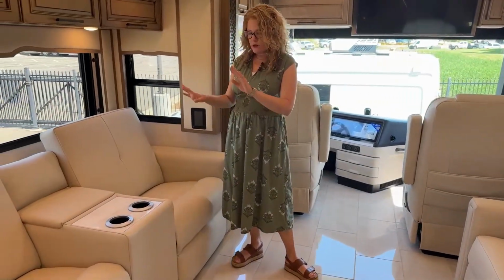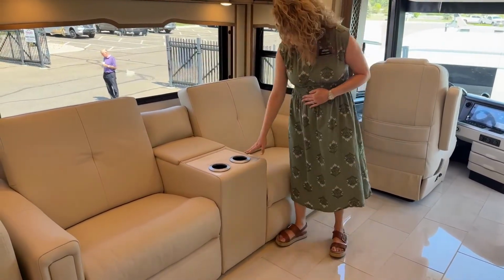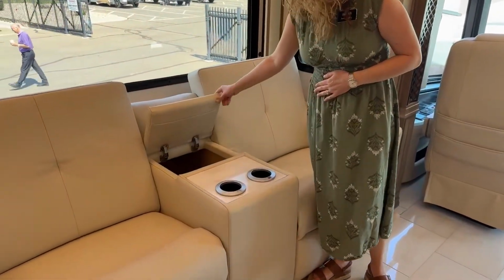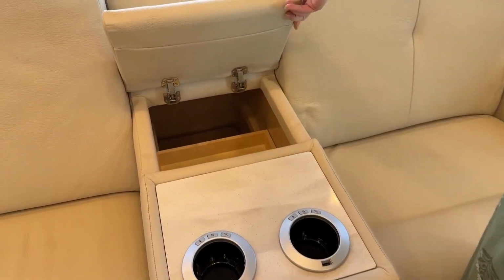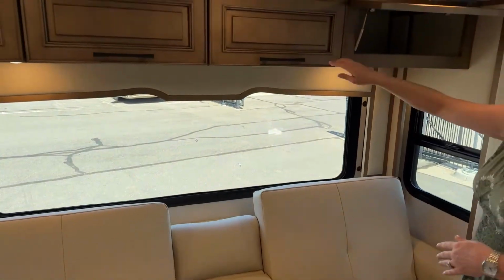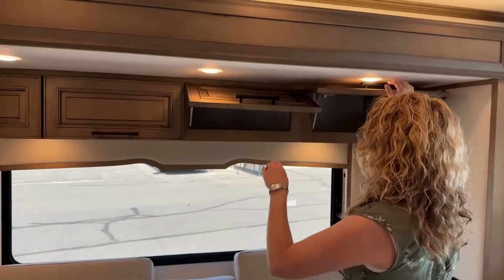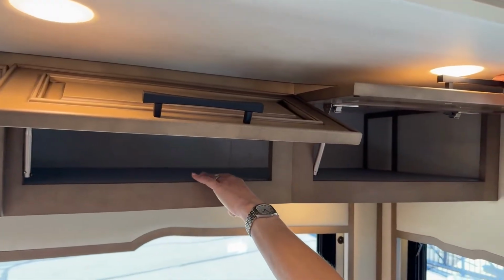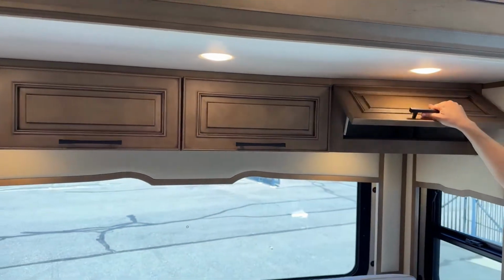We have opted in theater seats here, and these are recliners as well. We have cup holders that light up with little chargers in here, and some storage inside of this as well. And then up above, of course, we have more storage. Newmar does this great felt carpeting inside, which I know is very difficult for you to see, but it's going to help with noise, vibration, things moving around while you're taking a corner.